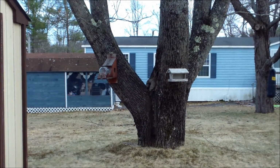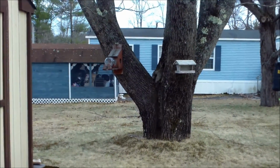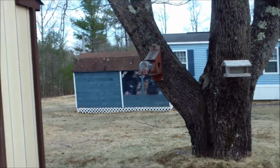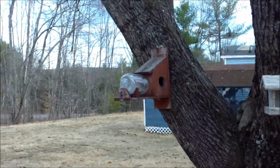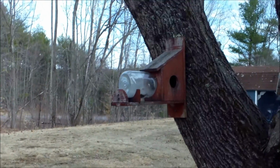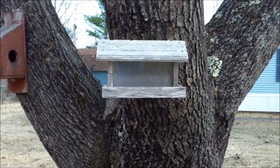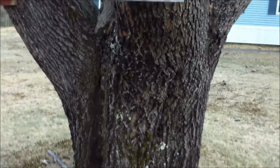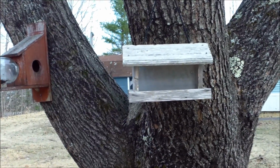Well, I found the squirrel feeder. It was actually right behind the bird feeder on the same tree. That's the neighbor's house. But yeah, squirrel feeder, empty at the moment. But what they tend to do is knock this one around so that they can pick its seed on the ground underneath it, because squirrels.